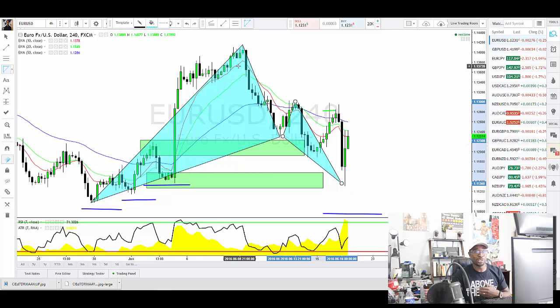Went for a 5-mile run this morning, got home, and target ones were hit for over 100 pips, and we're looking for target twos a little bit higher.